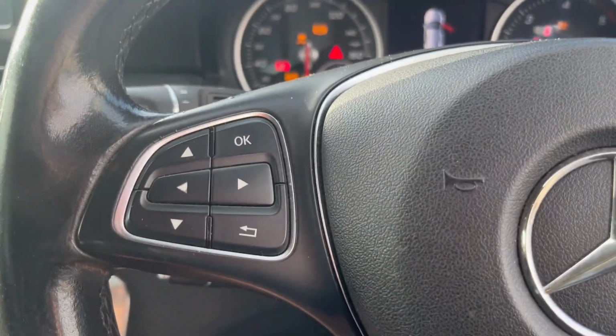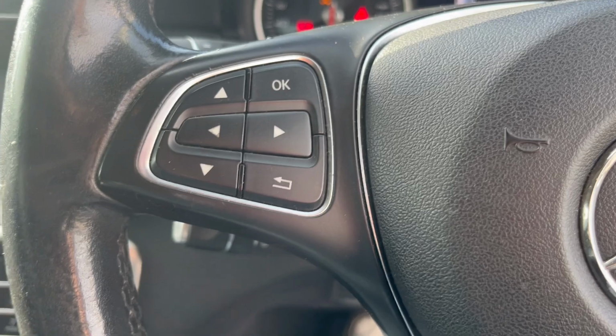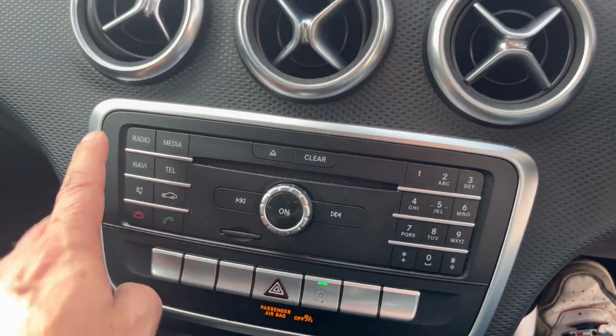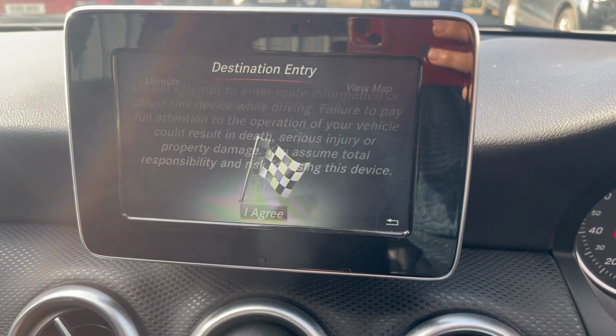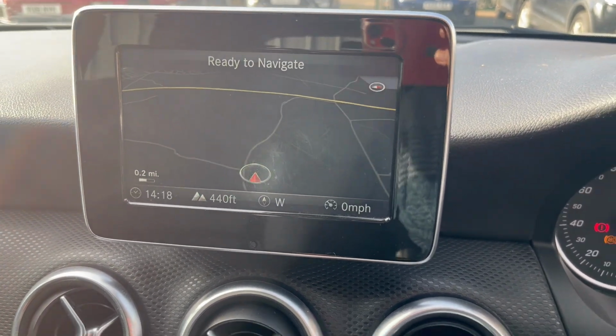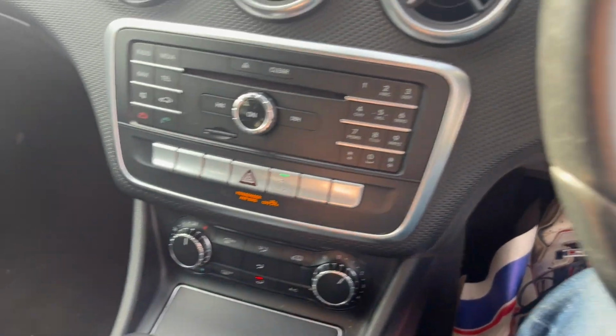Got multifunction steering wheel. It's got cruise control. It's got Bluetooth. It's got satellite navigation. Air conditioning, 6-speed gearbox.